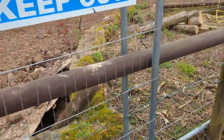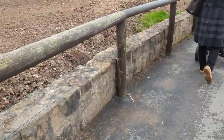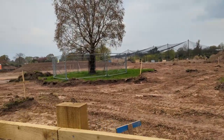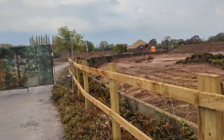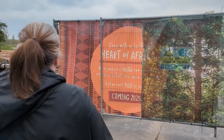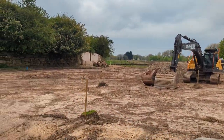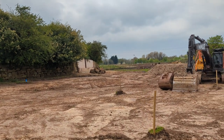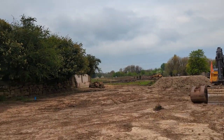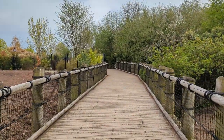Look at this old brickwork from the historic elements of the zoo. Although a lot of trees were taken out, there are tree protection orders for some of them, so they're remaining. There's a bit more information about it, Heart of Africa opening 2025, so we've got a bit of a time to wait yet. The old Sitatunga enclosure is now graded and cleared out, and all the trees at the back there are cleared out. You can actually see the road where we come in. There's a bus just going past. Anyway, enough construction, let's get into Islands and see what there is to see.